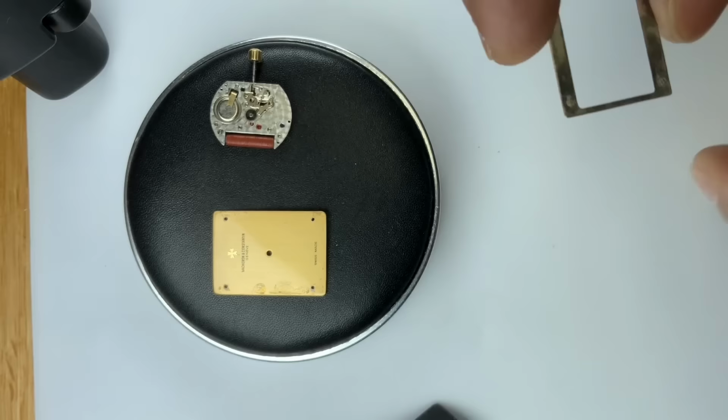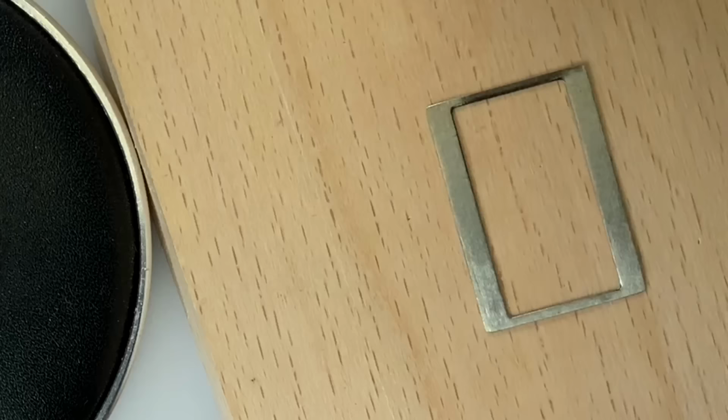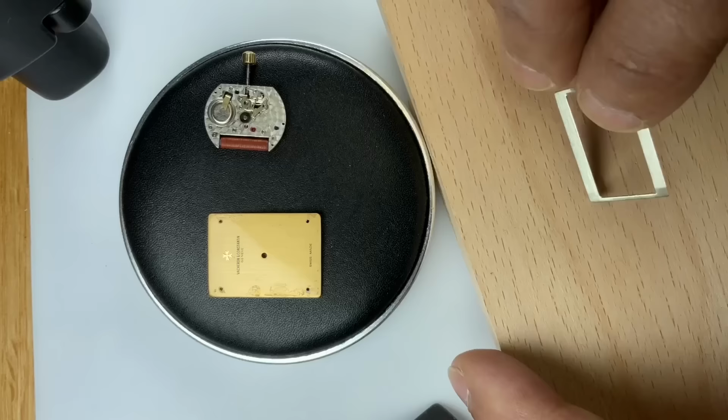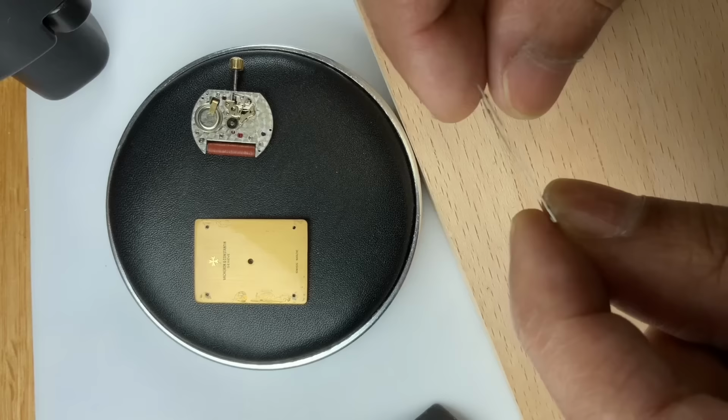But because I need to hammer it this way and the feet are there, I was thinking of making a few holes on a piece of wood. The feet can go inside the holes and then I can hammer those few peaks, as you can see, and get it nice and flat so it sits on the dial without any glue.